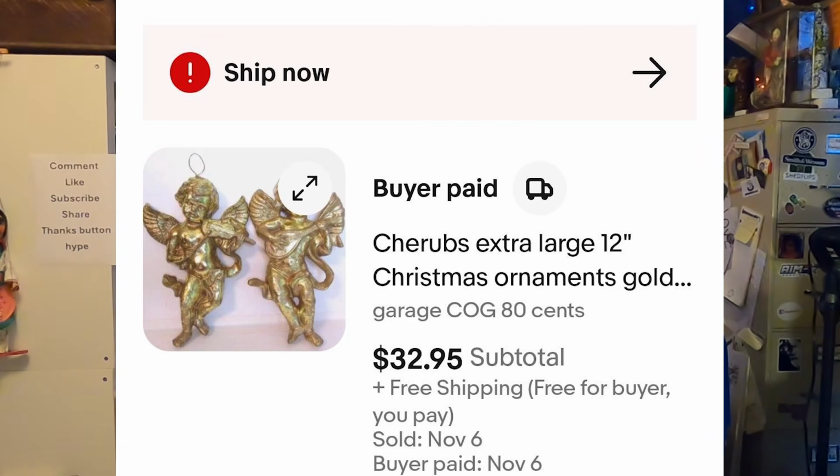I think I won like 8 of these big guys, and I lotted them up 2 at a time. These 2 sold, and I only have 2 left, so I guess you could say they've taken like 2 years to sell. Cost of goods is only 80 cents a piece. Bam! Sold for $32, free shipping because they're super lightweight.